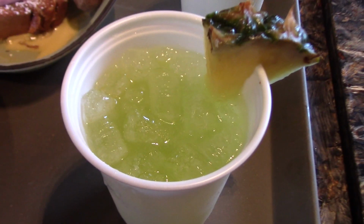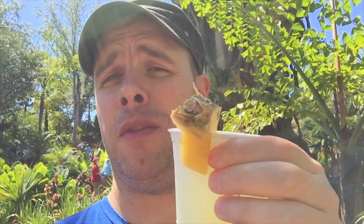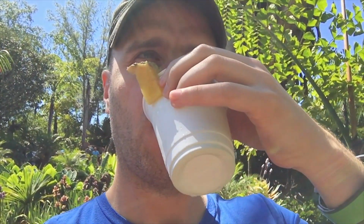Really enjoyed that. Now, because the wait was so long to get my food, they treated me to a free Pandoran sunrise, which is a really nice, fruity, refreshing, non-alcoholic drink. So if you're looking for something refreshing when you get to Pandora, they only serve it here. Big thanks to Disney for making up for my long waits by giving me a free drink. Ooh, that's good. That's a good way to start the morning.